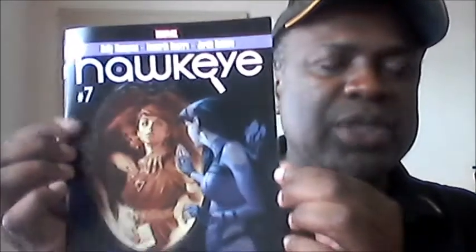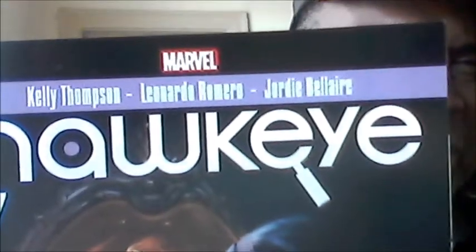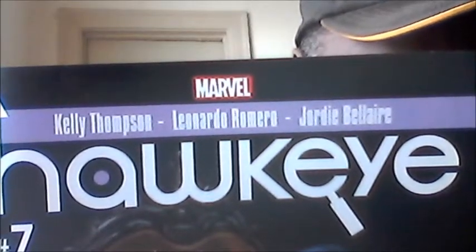let's jump into it. Let's start with Hawkeye #7, written by Kelly Thompson. The art is by Leonardo Romero, and the colorist is Jordi Belair. I guess that's how you say that person's name.